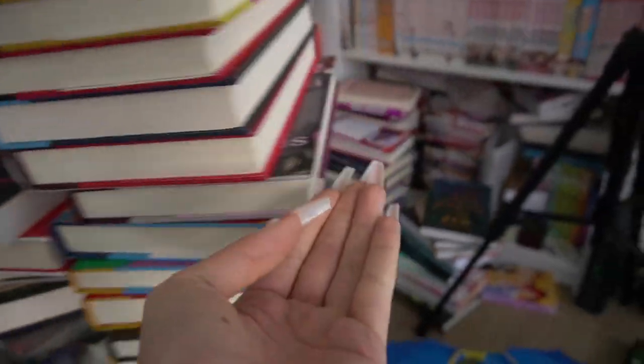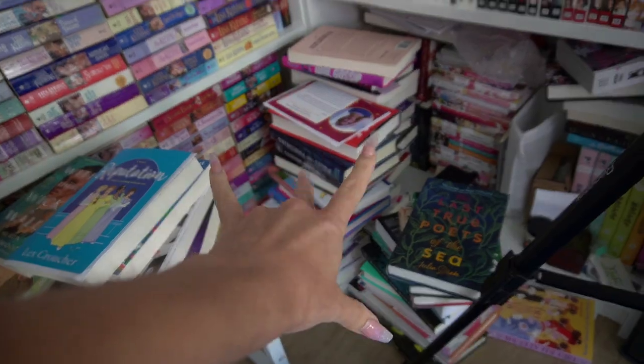I'm also bringing a crap ton of books that I'm unhauling. I'll insert a clip here to show you guys what they all are, because you guys haven't seen my unhaul yet. That should be going up next week. I'm excited to unhaul all those books. I just need to get rid of them basically.